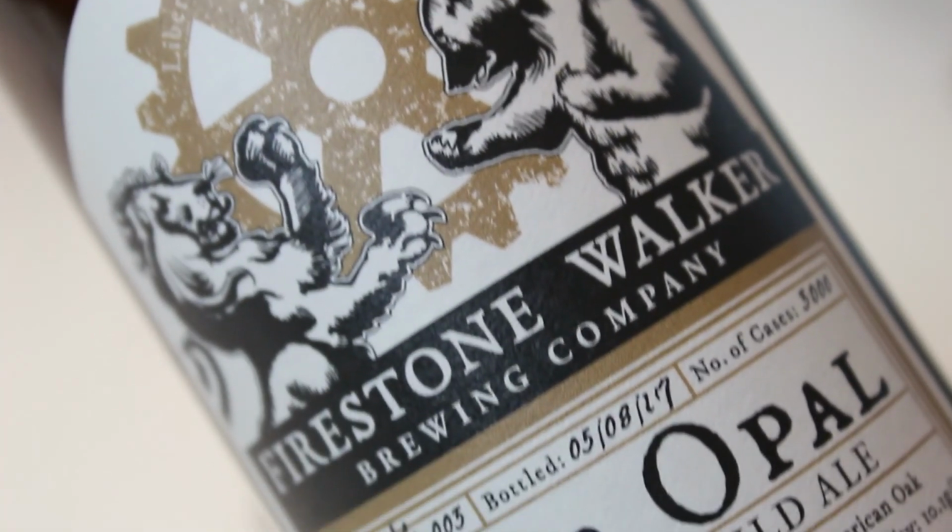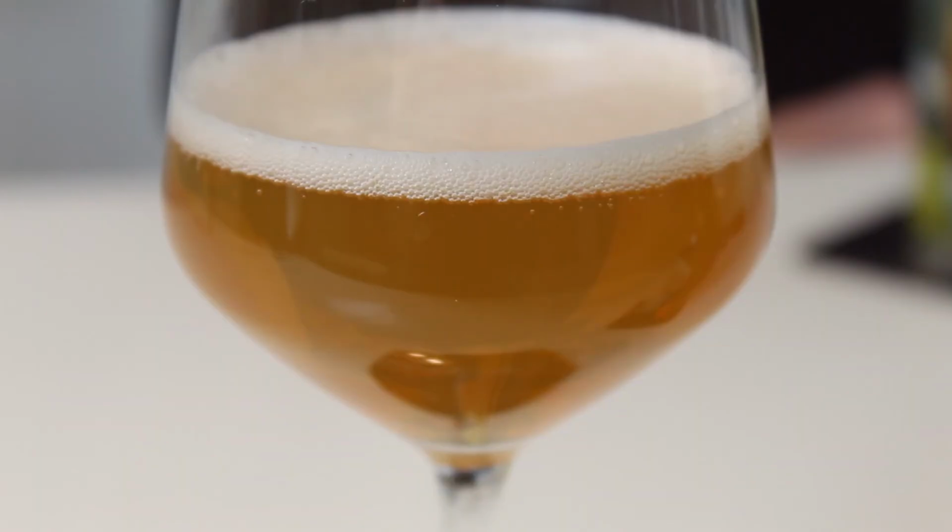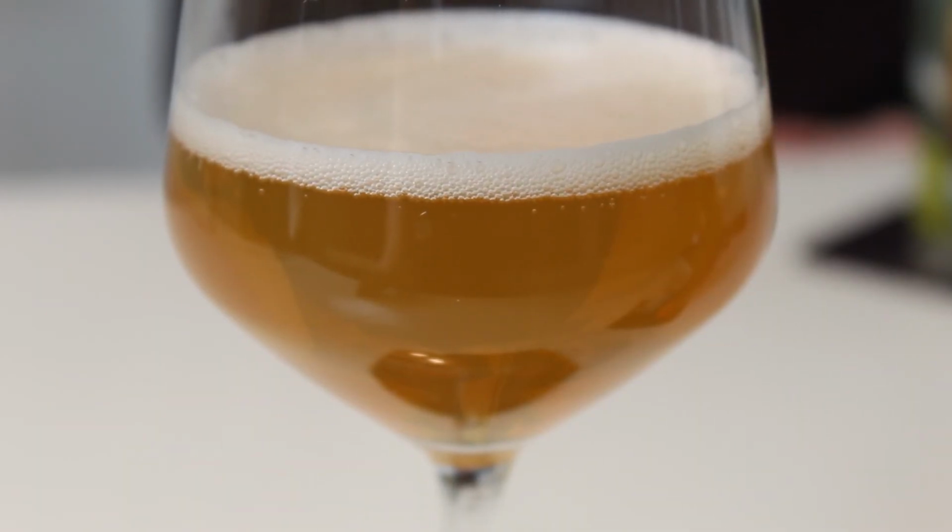So if you guys had a chance to try Sour Opal from Firestone Walker, let us know what you thought of it. Very nice interpretation of lambic. If you can get this locally, I don't know how often they do this, but this would be nice to have as a local spontaneous beer to just go get on draft. Yeah, absolutely. Very good. And the price wasn't too bad. The price was pretty decent.